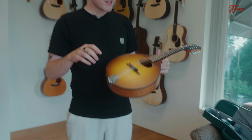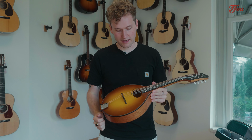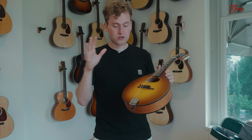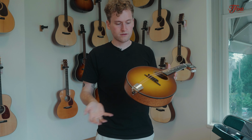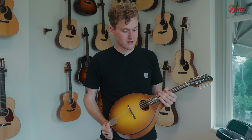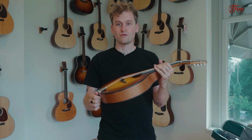Of course, I'm talking about a mandolin. But why I wanted to feature this is because Eastman decided to make a PCH variant of the mandolin that they make. For those of you who don't know, the PCH, Pacific Coast Highway, is a series that Eastman produces. They have solid tops, laminate construction for the back and sides, but they are really, really cheap guitars and offer a lot of value for your money. And now they decided to make mandolins in this series, which I think is really, really great.